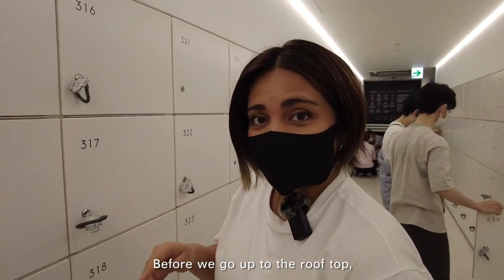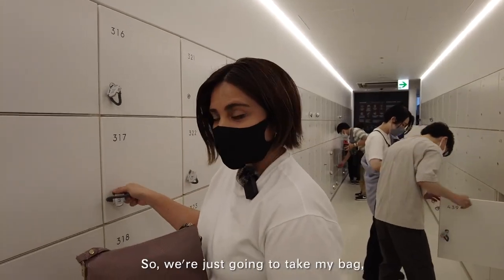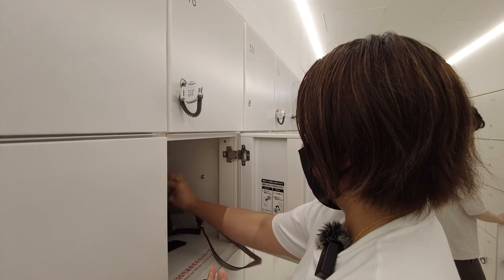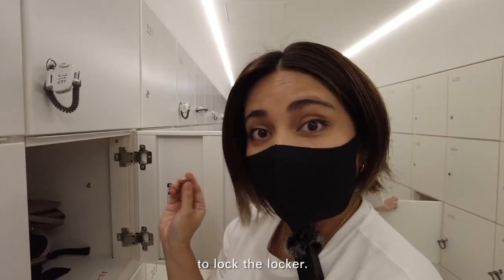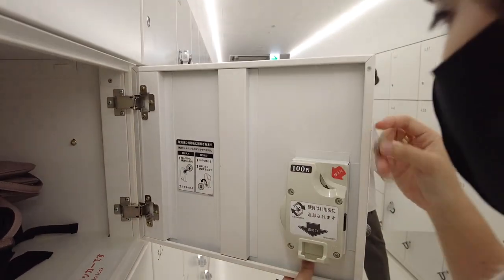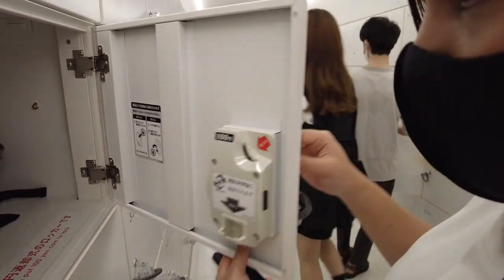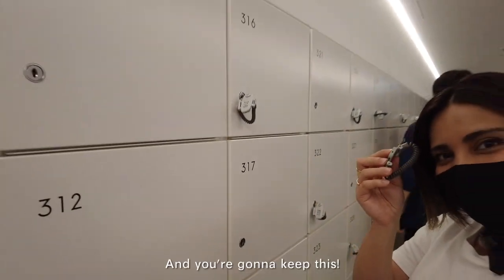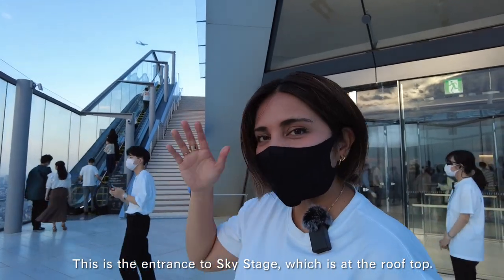So before we go up to the rooftop, we have to leave our bags and stuff in these lockers. So we're just gonna take my bag. And you're gonna need a 100 yen coin to lock the locker. And you're gonna keep this. This is the entrance to Sky Stage, which is at the rooftop. Let's go.